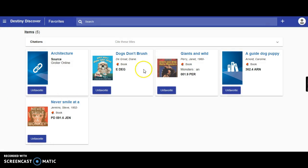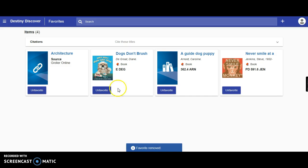When you're looking at books, searching, and you see a book that maybe you're not going to check out this week, but you would like to check out another week, you can click on the favorite button as long as you are logged into your account. So these are books that are my favorites. I might want to check out later. If it's a book I've read and I don't need it on my favorites list anymore, I can click unfavorite to take it off my list.